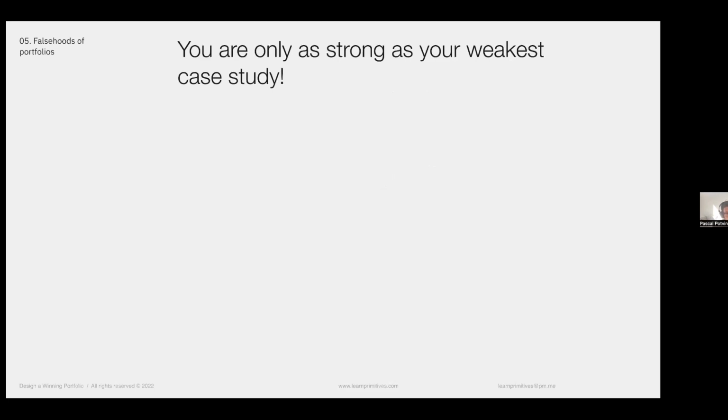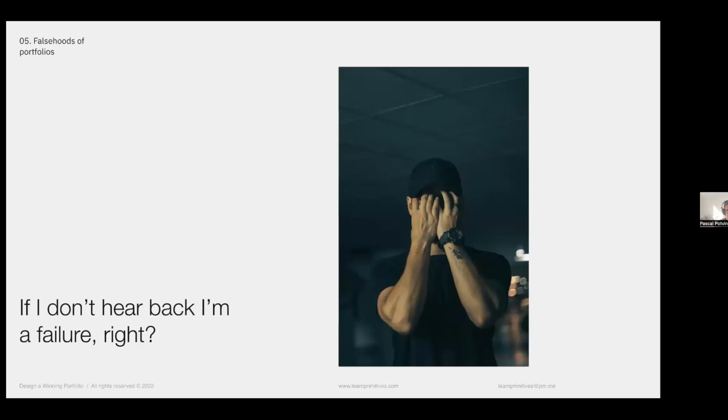Like I said, you're only as strong as your weakest case study. And unfortunately, this happens too often. People, unfortunately, the first case study is good and the rest fall short. You're going to be judged on that. It just shows, unfortunately, that maybe you're trying to cram everything at the same time. So really work on this aspect of it.